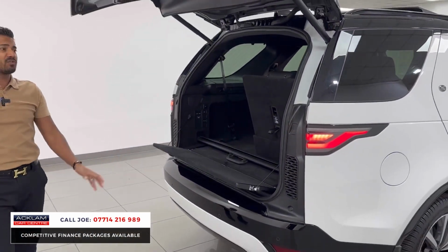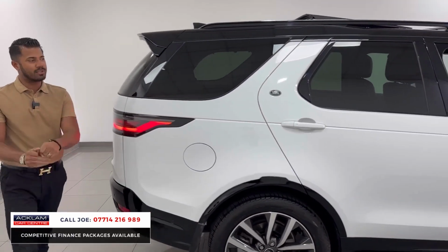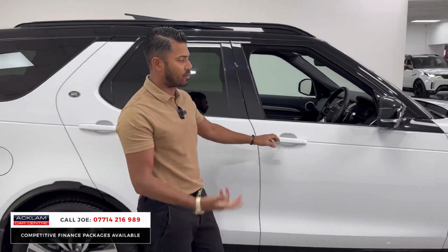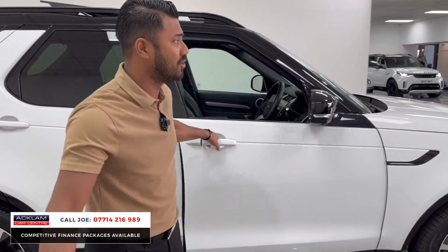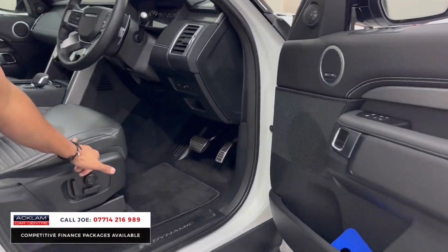But on a 72 registration with 10,000 miles on, D300 R Dynamic with all the extras, it doesn't get much better. There's no damage on the car, there's no dents, no scratches. All the wheels in perfect condition and the car's in the manufacturer's warranty with both keys. The driver's seat is in perfect condition.